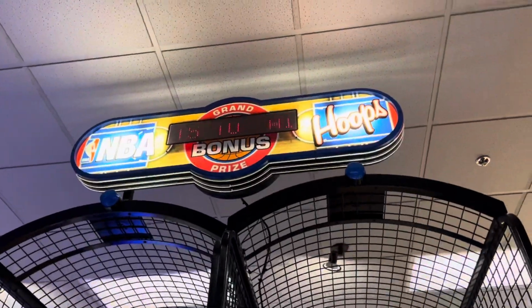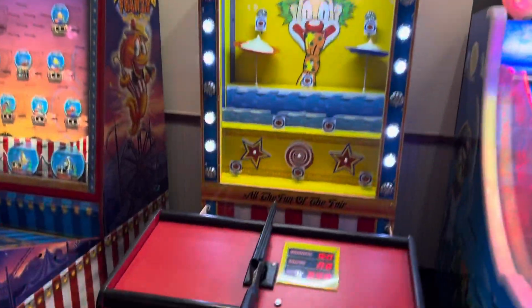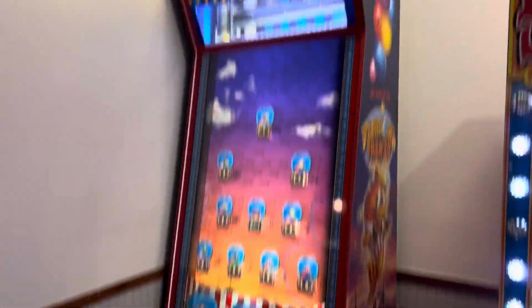Here is the NBA Hoops. There are 2 of them. You get 175 points to win 100 tickets. It's kind of high. Here is an Iceman, a sideshow, which is a pretty cool game. Fishbowl Frenzy, the jackpot's 10.